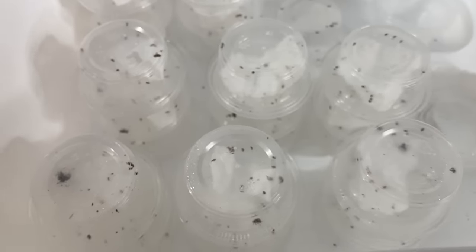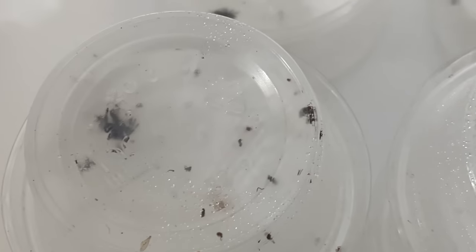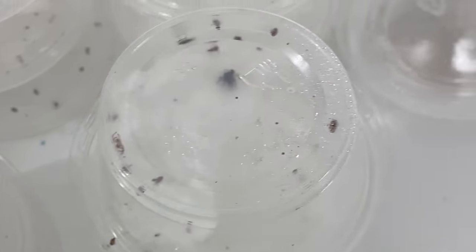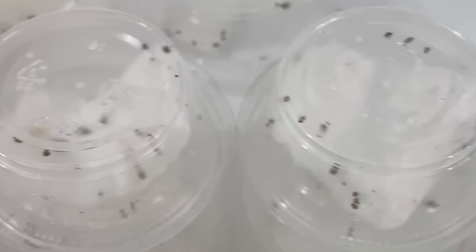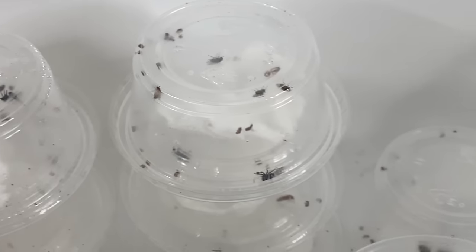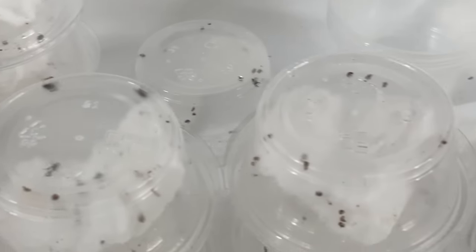Okay guys, so there it is, the every other day routine. Jumping spiders are doing well. Everybody's eating for the most part. You can see they're all munching and crunching on those little fruit flies. Some of them may not have started just yet, but they will grab some eventually, so awesome.